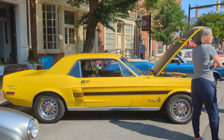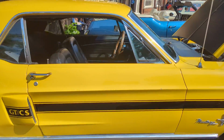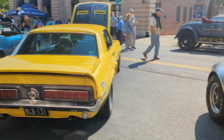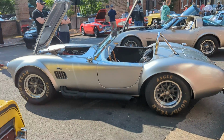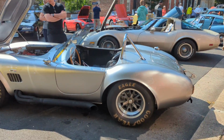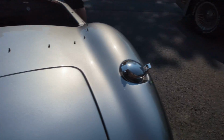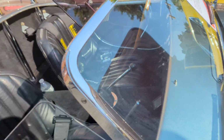GT CS Mustang, that's pretty cool. It's a California Special, it says. So that's a pretty rare bird, I would believe. Yeah, got a Cobra clone right here, 427 Beast. Amazing cars. I did review one of these actually, and it was a handful. They're a handful to drive, certainly. They can certainly get the rear wheels loose.